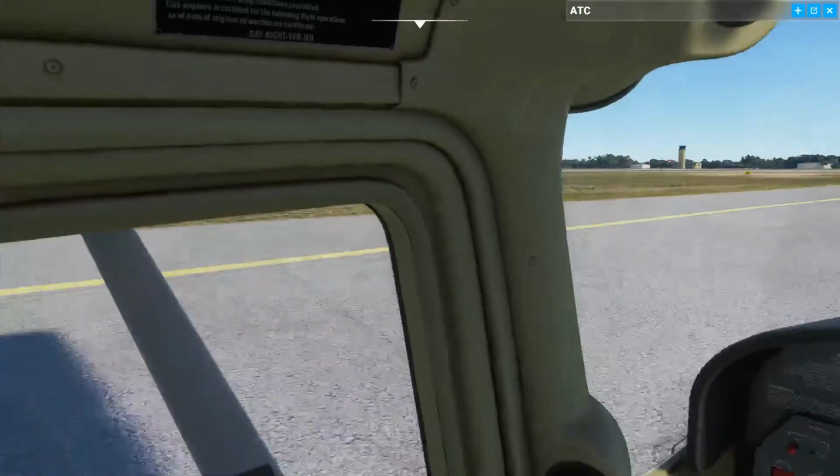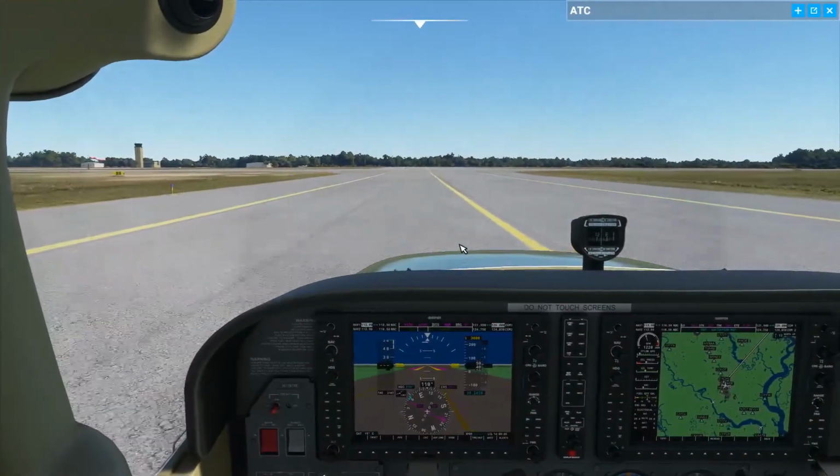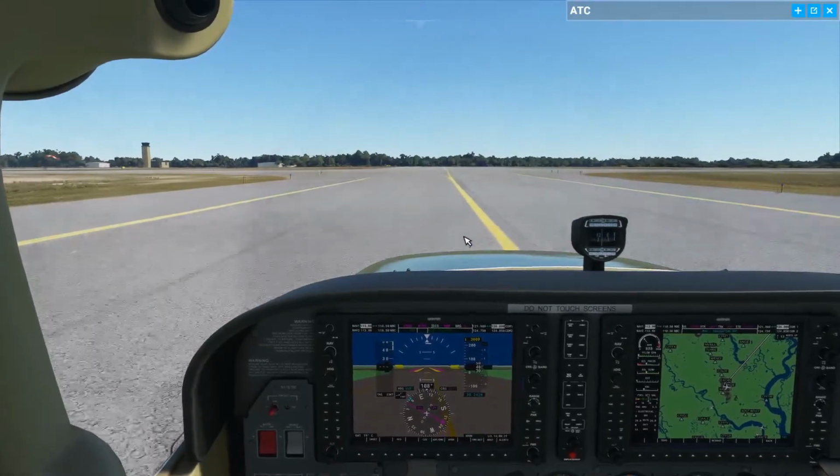How about this? I'm gonna park where I feel like parking. There's no freaking way I'm gonna even attempt to do all that.